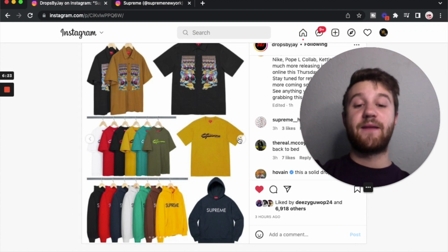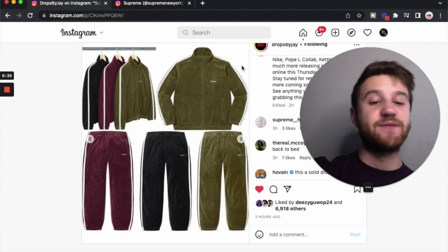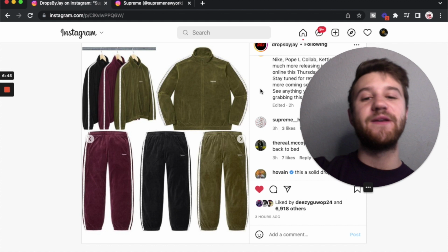Not really something that I'm going to go out of my way for, and definitely not something I'm going to pay over retail for, but at the same time I think those are good pieces, just solid pieces to have, especially for someone who's new to Supreme and getting into it. Should be a relatively easy piece to get, and you won't have to break the bank on it, but it will be a nice, cool piece that'll last a long time.